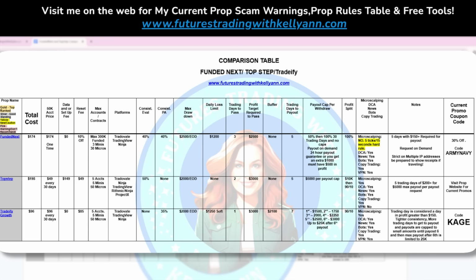Now there is no data or setup fee, no monthly recurring fee for FundedNext, so they win there. TopStep and Tradeify are both monthly renewals. You can reset TopStep and Tradeify $85 and $49 respectively. There is no reset on FundedNext accounts. You're just going to purchase a new one, and they will give you an extra 10% off.